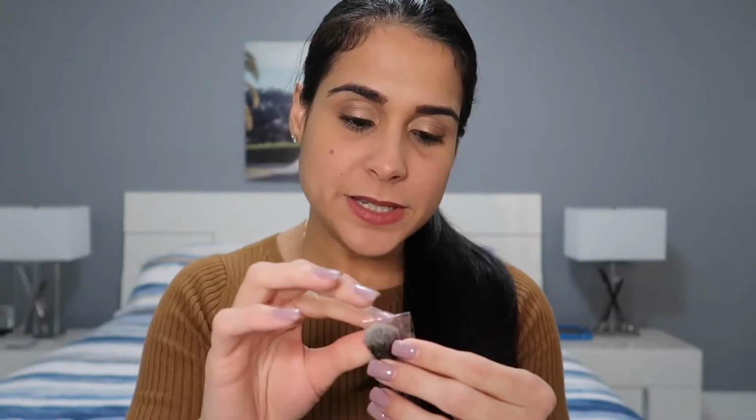Okay, the next product that I see here is a brush. Oh, nice. It's from Moda Pro, and I believe this is a highlighting brush. Yes. But quick tip, at the end of the day, each brush has a purpose. You have the blush brush, the powder brush, the concealer brush, the foundation brush. But at the end of the day, they're your tools, and you use them however you feel like.